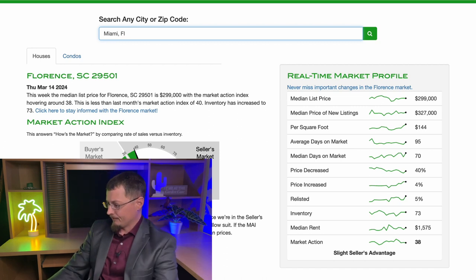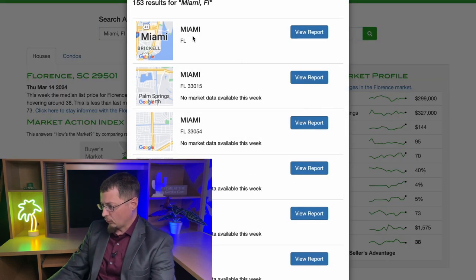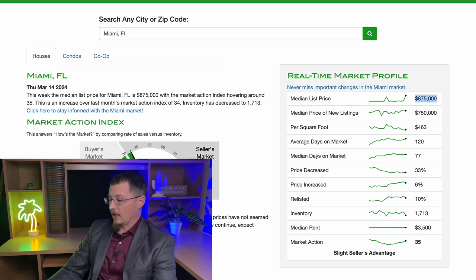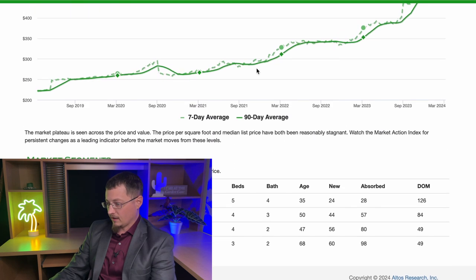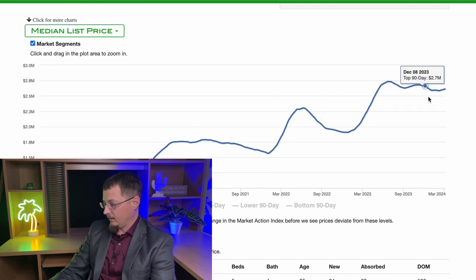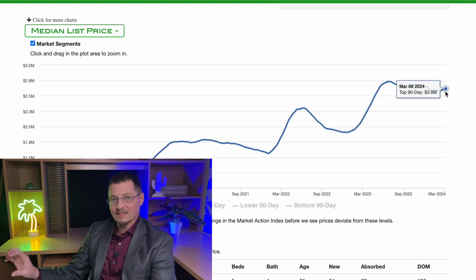Type in Miami, Florida. Go to view report for the whole city. And there you go. Look at the median list price in Miami. How about that? Okay, so you can look anywhere in the country at these reports. And it's the same report, same market segmenting, median list price of the top 90, 2.6 million is the top market segment in Miami. So you can go anywhere in the country and look at these reports.